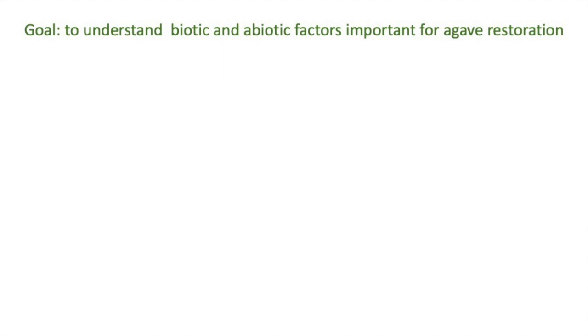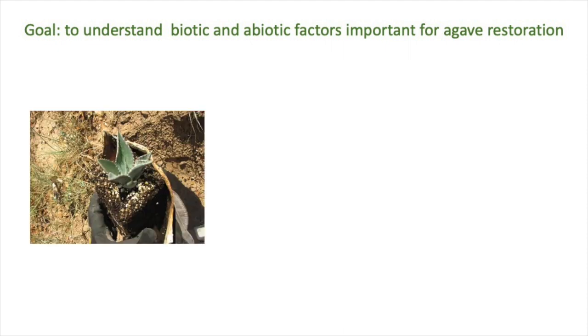So Amy was interested in understanding which biotic and abiotic factors are important. So what are the things that might drive the success or failure of agave restoration? Okay. So she planted out a bunch of these agaves. They're called pups. They're usually about 3 to 5 years old. Okay. And then she had a bunch of treatments.